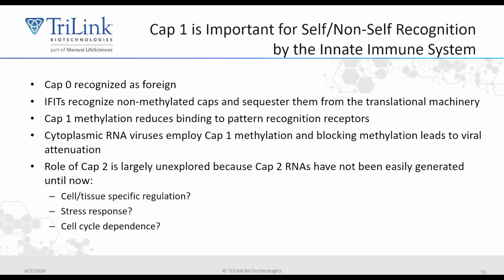So why do we think that CAP1 is important? CAP0 is recognized as foreign. And these proteins that I alluded to earlier, IFITs, they recognize non-methylated caps and sequester them from the translation machinery. So CAP1 methylation reduces binding to these pattern recognition receptors that are looking for foreign RNAs within the cell. And we know this is important because many cytoplasmic RNA viruses employ a CAP1 methyltransferase. And when you block that methylation event, what it leads to is a virus that's attenuated. There's also another structure called CAP2, which is largely unexplored until this point.